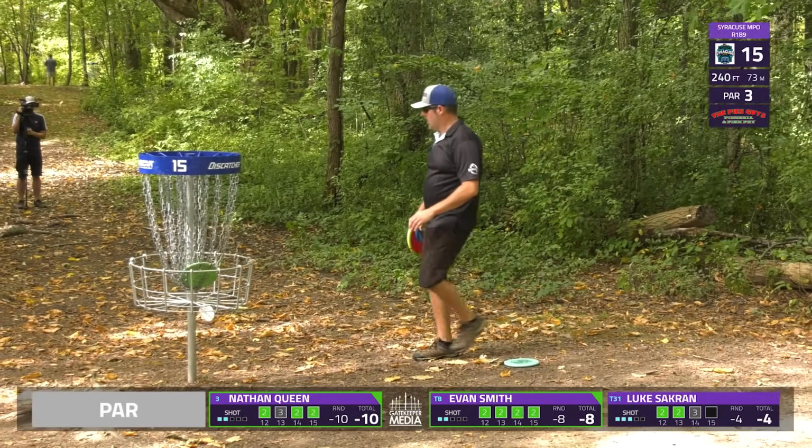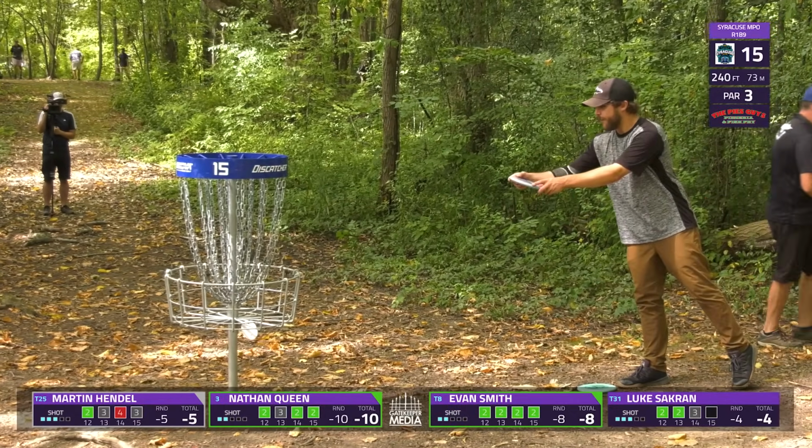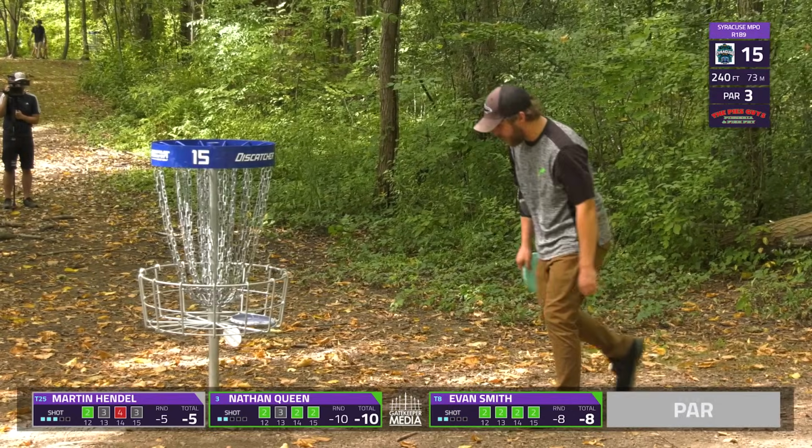I think that's 6 in a row for Evan, so yeah, he's back rolling. Nine's very scoreable. Couple pars for Martin and myself.